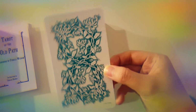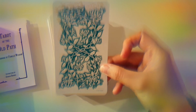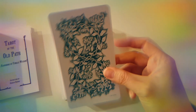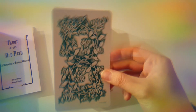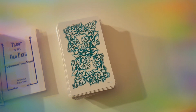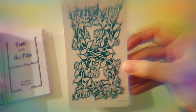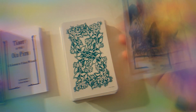And the back looks like this. There's some turquoise, there's leaves, a very naturey vibe. The cards are pretty big. They have a really good card stock, I would say. They almost have a velvety texture to them. That's the only word that really comes to mind for some reason. And on the back it says 1990 A.G. Muller. So yeah, AGM. That's the trademark in the bottom right corner.